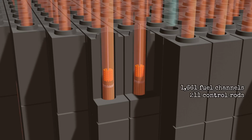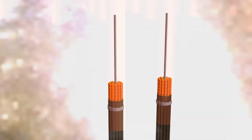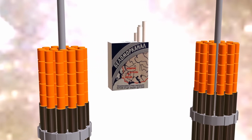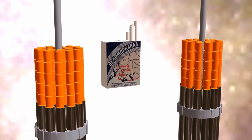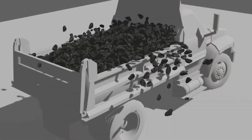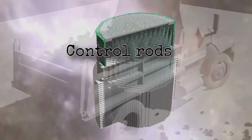Each graphite block has a hole down the center, which contains the pipes for the fuel channels and control rods. Water flows inside these pipes at high pressure. The uranium fuel is formed into these small pellets. Each pellet is extremely fuel dense and contains the heat energy equal to a truckload of coal.